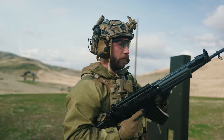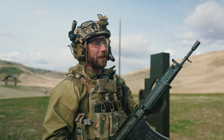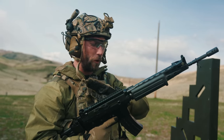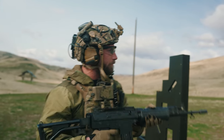So it is a very proven, very reliable rifle, but they never ended up seeing as much conflict as, say, an M4. So a whole mess of these just being donated to the Ukrainian conflict against Russia has resulted in these being used more so than ever before. And it is a very good rifle.